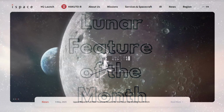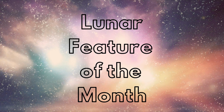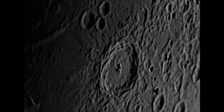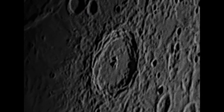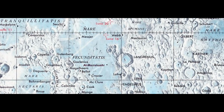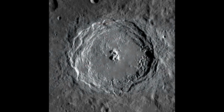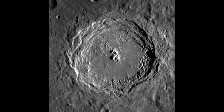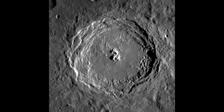Speaking of the Moon, now it's time for the Lunar Feature of the Month. This month, we're focusing our attention on one of the Moon's most dramatic impact features, Langrenus Crater. If you've never spent time observing it before, you're in for a treat. Langrenus lies right on the eastern edge of Mare Fecunditatis, the Sea of Fertility, and it's hard to miss. Spanning about 132 kilometers across, or 82 miles, it's a large, sharply defined crater with steep terraced inner walls and a beautifully preserved central mountain peak complex that rises nearly a kilometer above the crater floor.